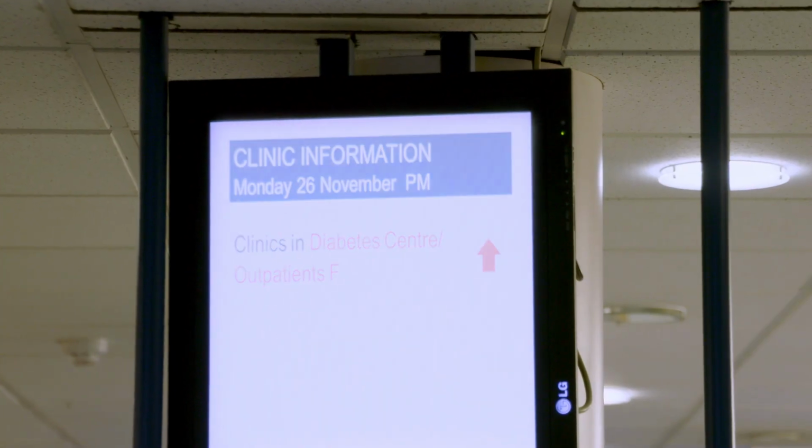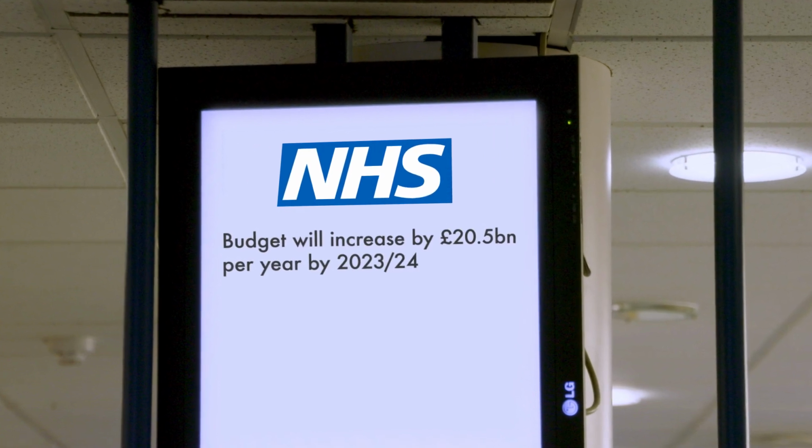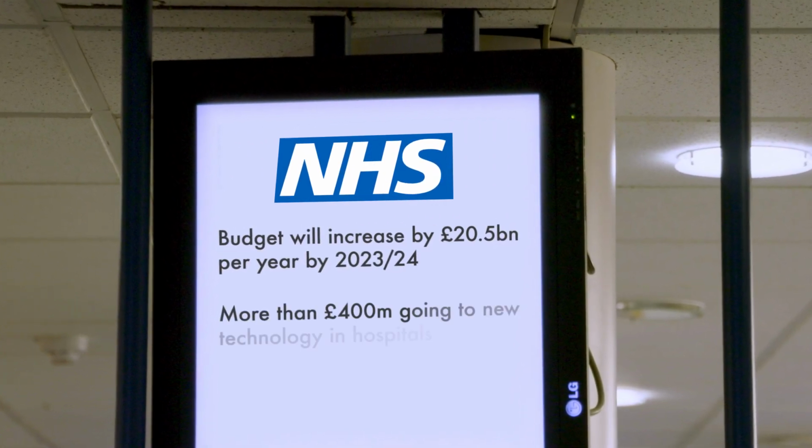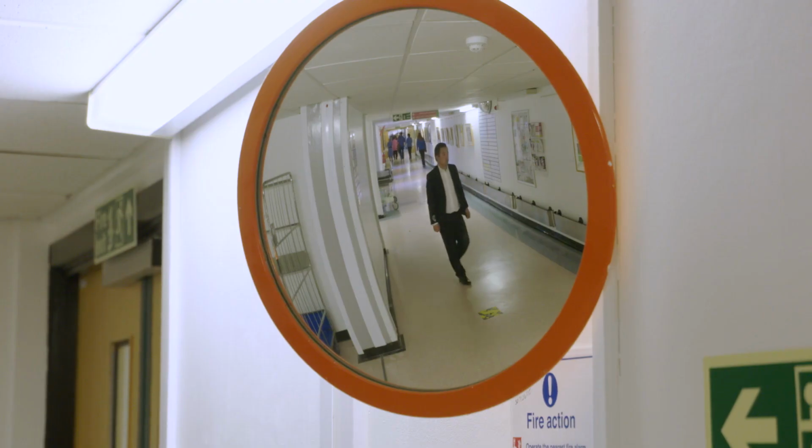The NHS budget will increase by £20.5 billion a year by 2023-24, with more than £400 million going towards new technology in hospitals. Now is the moment to set our sights on the NHS being the most cutting-edge system in the world for the use of technology to improve our health, make our lives easier, and make our money go further.